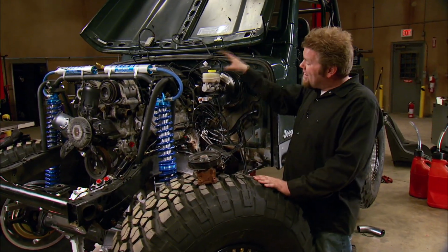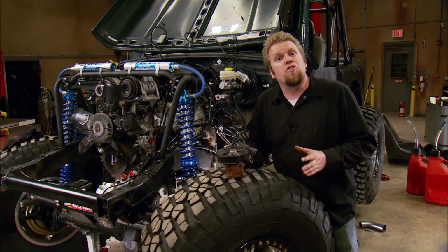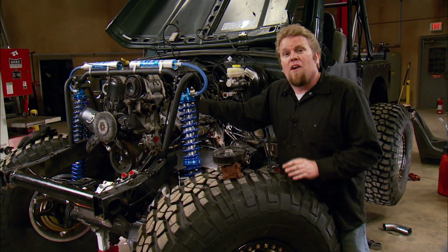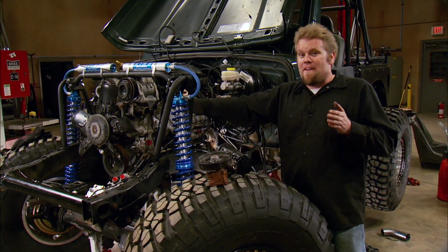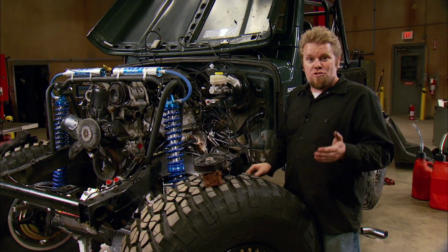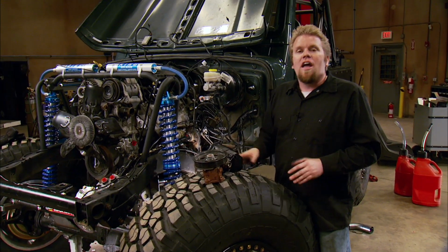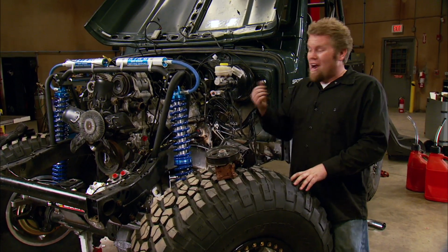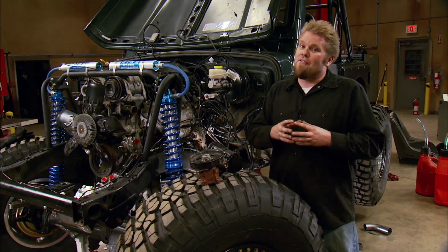So that should give you guys an idea of all the work it takes to do a 50-state emissions legal swap into a modern vehicle. Now before you jump into a project like this head first, you might want to give the Department of Transportation in your state a call and find out what exactly is required legally for you to do to drive the vehicle on the road. It's going to be different everywhere you live.